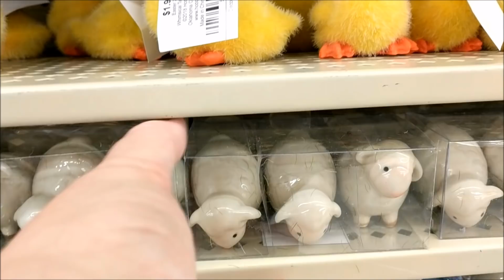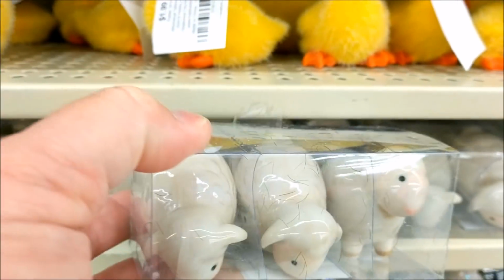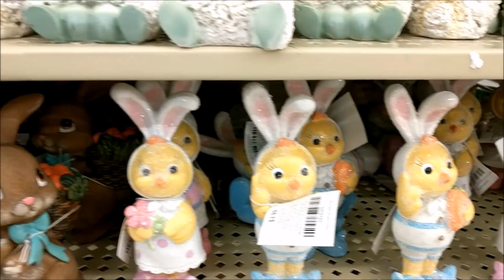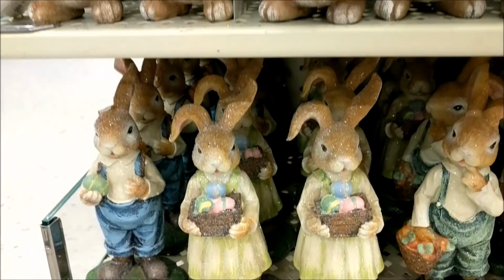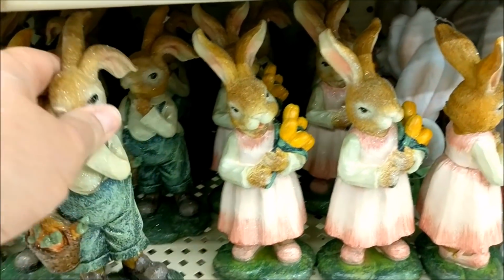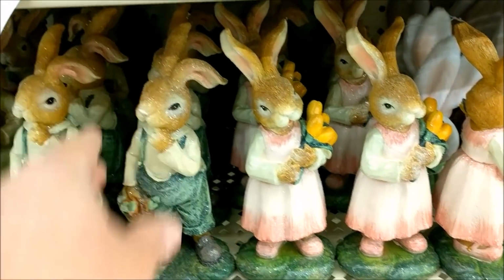Cute little set of 3 sheep. And how cute are these little chicks with their bunny ears on. I love the brown ones as well. These are definitely my favorite style. I picked up something similar last year in a bigger version. I just love their clothes.